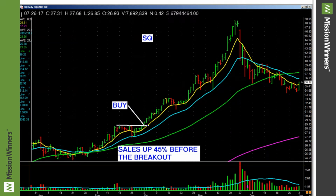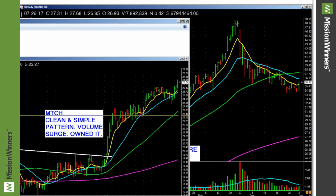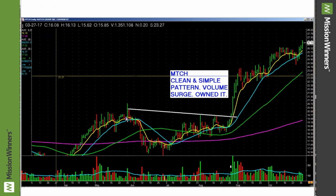I will say this again. You will increase your odds of making money if you focus on stocks that last quarter's earnings were up 40% or higher, or average sales for the last 2 quarters were up 40% or 45% or higher. It's that simple. Here's another one for you. Just study the chart.